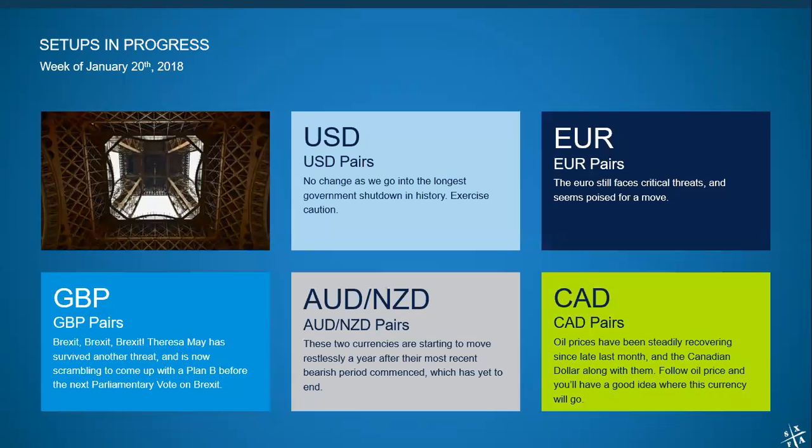Pound pairs, I'm not even going to change the title. There's going to be Brexit, Brexit, Brexit until we say that's done with. But in this case, and I already said it, Theresa May has survived another threat to her leadership, and she survived a no confidence vote, but is now scrambling to come up with a plan B after her Brexit deal got voted down in Parliament. And there is a new vote on whatever deal she comes up with, scheduled for January 29th. So this week we're basically going to be in a holding pattern, barring any speeches that come out of 10 Downing Street that may or may not move the market. And then next week, we go back into red alert as all these things go back to Parliament for actual votes that will move the market one way or another.